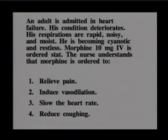Another question for us. An adult is admitted in heart failure. His condition deteriorates. His respirations are rapid, noisy, and moist. He is becoming cyanotic and restless. Morphine 10 milligrams IV is ordered stat. The nurse understands that morphine is ordered to: 1. Reduce pain. 2. Induce vasodilation. 3. Slow the heart rate. Or 4. Reduce coughing.